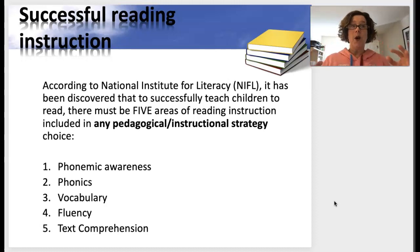Okay? So ultimately, we want our students to be high achieving in all 5 of these areas in order for them to become independent readers and writers, which is ultimately where we want them to be. However, will there be students in your class that struggle with 1, 2, 3, 4, or 5 of these areas of reading instruction? And I think probably from your practicum, you're realizing that there are students that are still struggling with 1 through 5 of these areas, no matter what grade, K, 3, or 6, unfortunately.